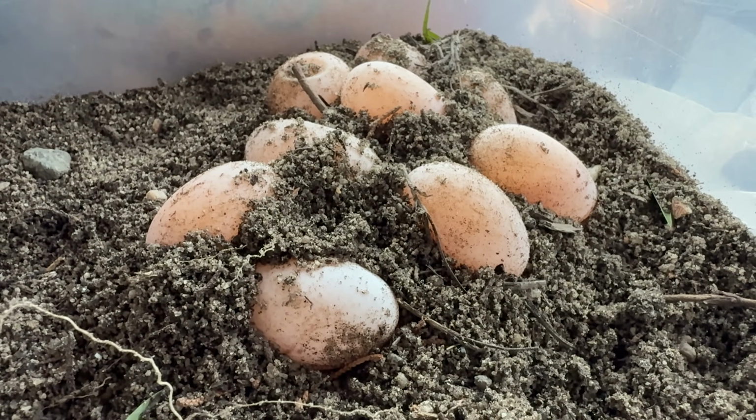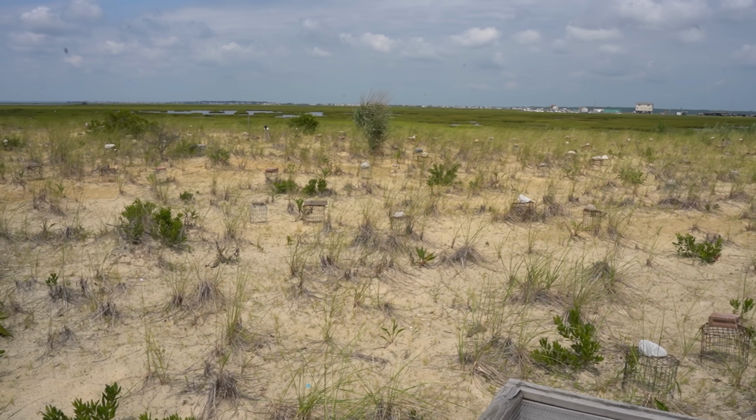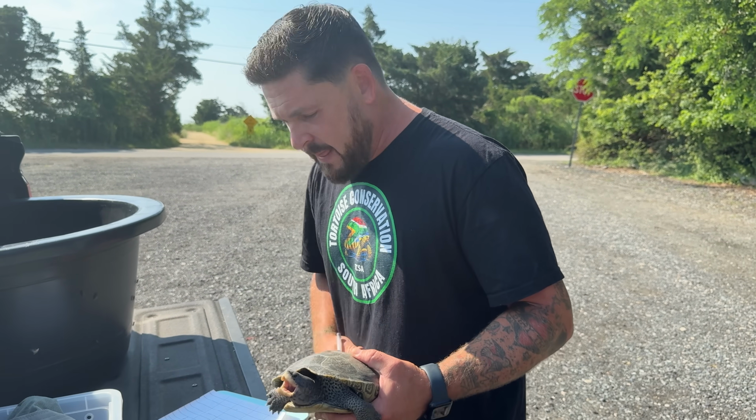She also laid 9 eggs, and we're gonna take that nest and move it up to our egg box, which is about 20 minutes north of here, in cooperation with the Conserve Wildlife Foundation of New Jersey, where the eggs will actually get to incubate naturally in the ground. And then we can release those babies late summer, early fall. So collect a little bit of data on her, but she is done.